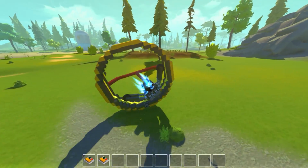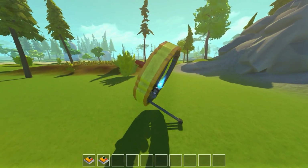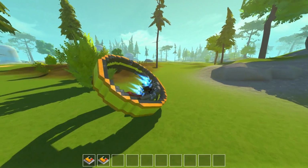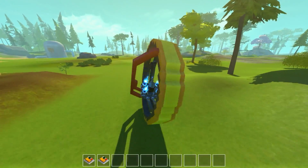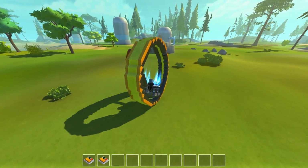Where'd you go? This one's not an off-roader much though. Oh, wait, it did stabilize. Wait, what? I don't understand. I don't know what just happened. Yeah, there's no stabilization happening in here. I don't know what just happened. I think it's just the downwards thrust, maybe. I think it was the thrust that did that.